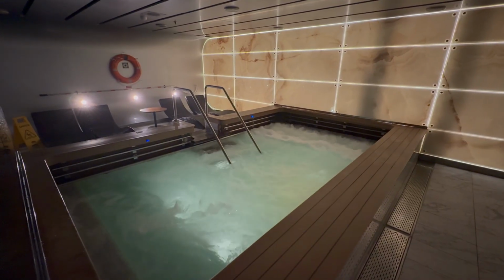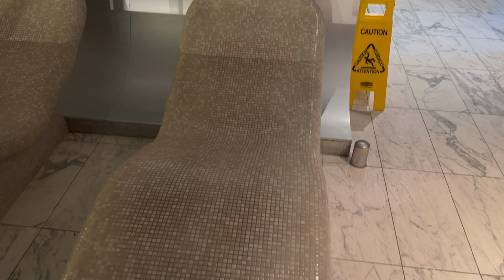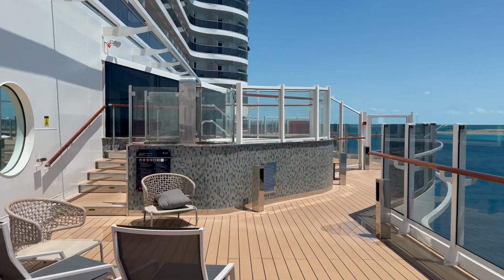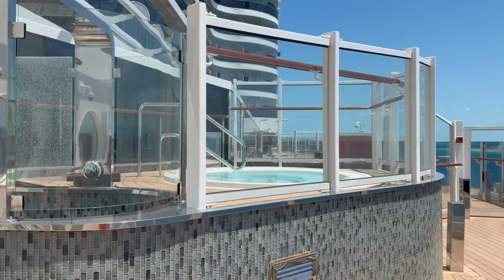And besides the indoor hot tub, which I did take a dip in and was quite relaxing, there's even an outdoor area, which I don't always see on every ship with these thermal suites. So it's nice to see that they had this here. This does have a private hot tub as well. So another relaxation area on board the MSC Seashore. I think that they did this very, very well.